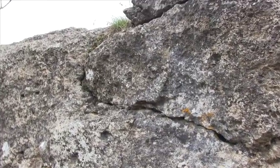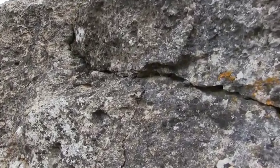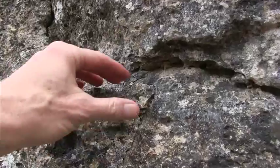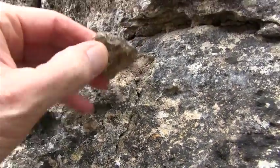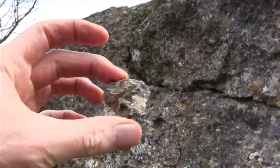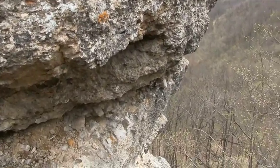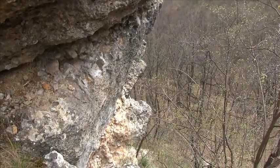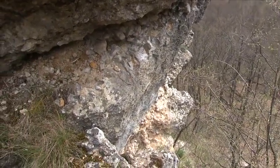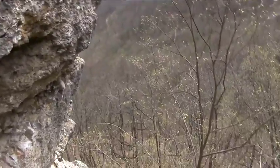All right, but before we go, I'd like to get a sample, and I'm going to come in on this big piece, and I'm just going to take this there. So that's our sample from the cairn, a little tiny piece from this massive, incredible thing. God. Okay.